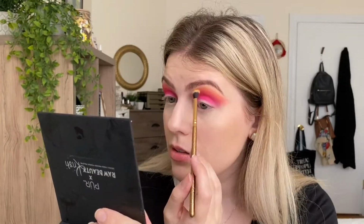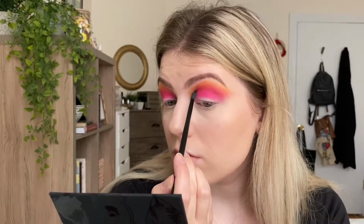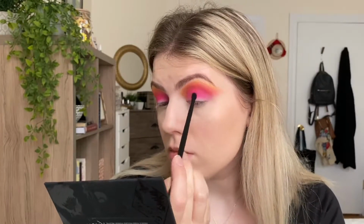It's so pretty. And I wanted to use that to blend out the orange. Yeah, I got really close to my eyebrow there. Oops. But I just wanted to use the yellow to kind of blend out the top of the look. I really love the kind of pink to orange to yellow there.